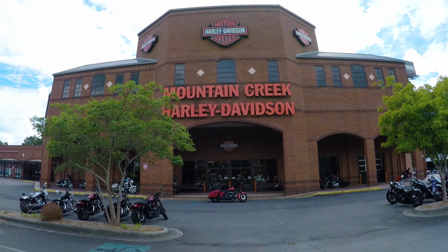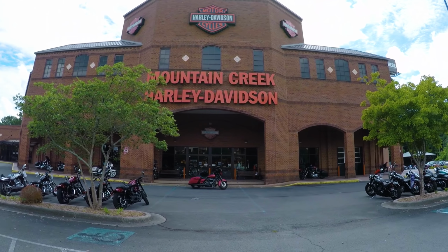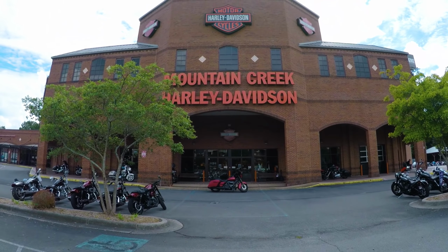Welcome back, everybody. Motoblade here, and today we are riding the 2019 Harley-Davidson Street Glide, that sexy red denim beast over there. We're at Mountain Creek Harley-Davidson in Dalton, Georgia.